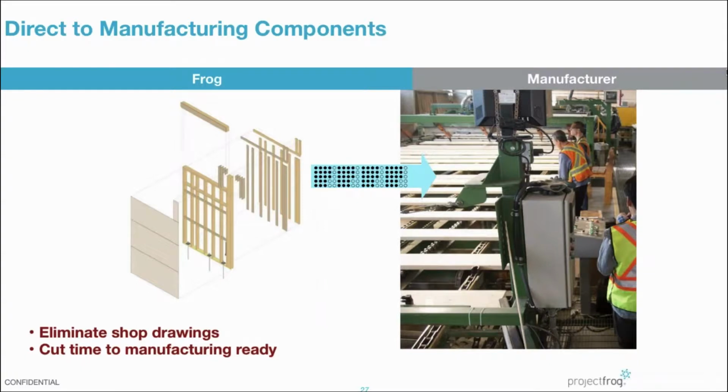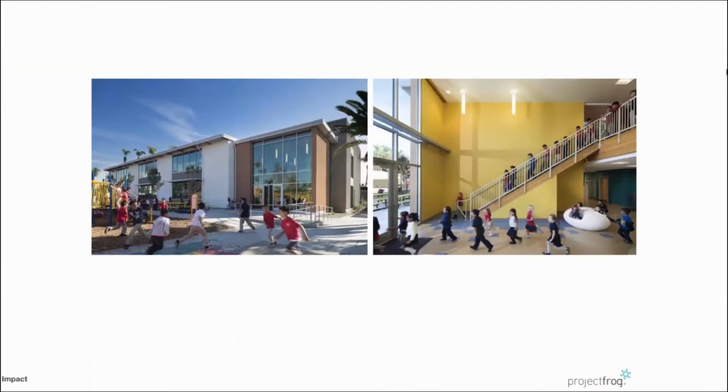And then as we have that underpinning technology stack, really how do we go direct to manufacturing with our kit components? So eliminating shop drawings and cutting the time to manufacturing ready. So we can automate that process. We have a video we'll show later on that demonstrates the automation there. Go to the next slide.